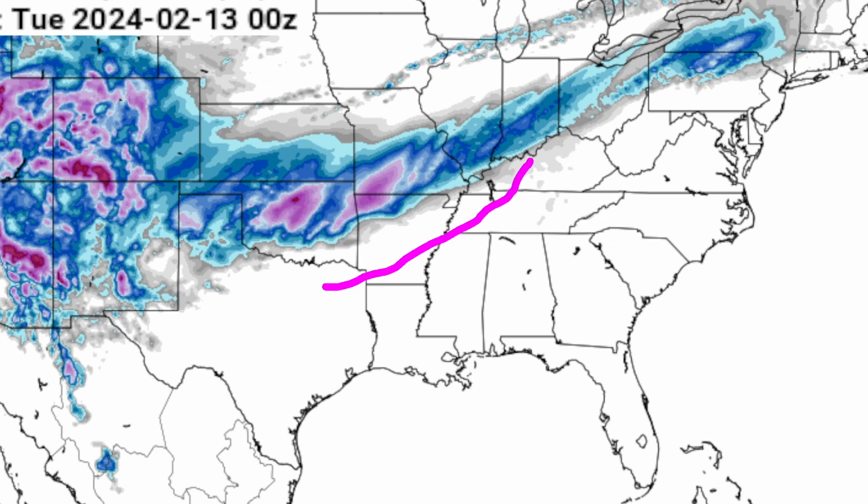So let me try that again here a little bit. There we go. Kind of moving up that way. And then on the northern periphery of that, that's where the snow will fall, in that band right there. Now, any changes in that track could make a big difference there.